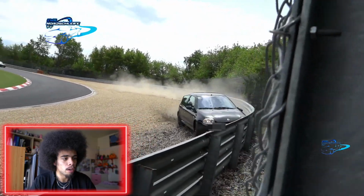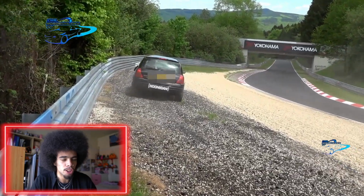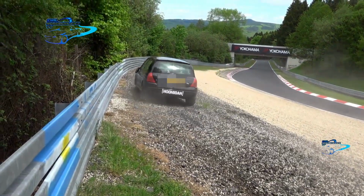Clio. I thought that red car was a Clio. It must have been, because look, another Clio's just completely bombed it on that corner. Nah, don't rate the Hoonigan sticker on a Clio. You can't be. That's just an insult. Don't put a Hoonigan sticker on a Clio. Oh, please don't.